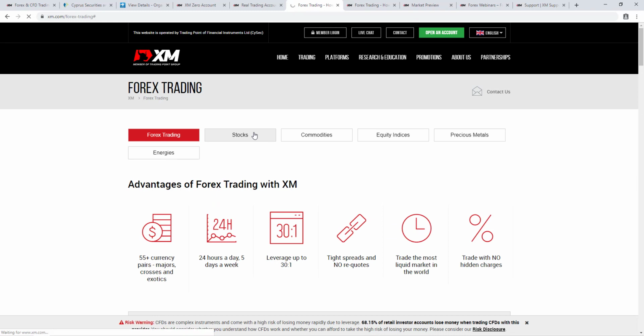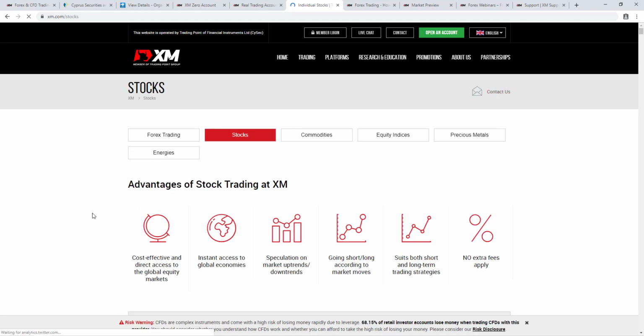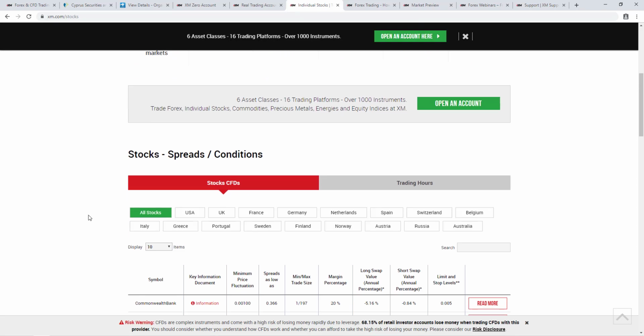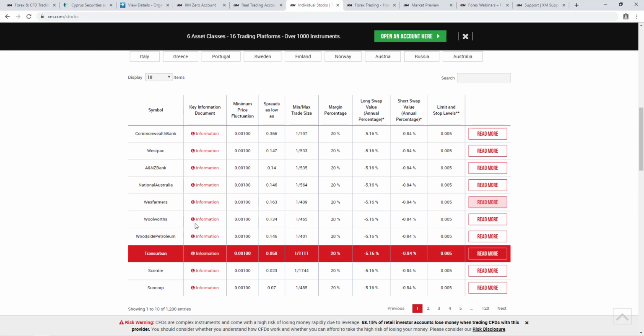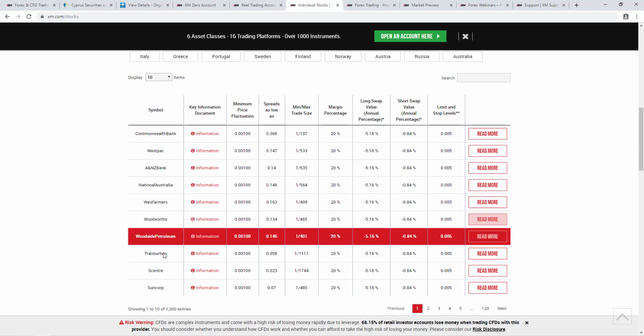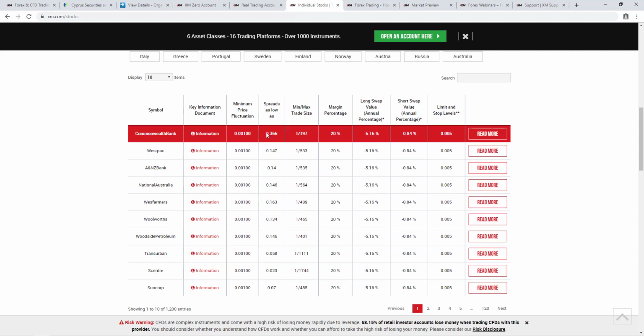Also has stocks information as well as commodities, indices, metals and energies. So if we look at the stock trading page, we can scroll down, lots of different available asset classes, which we'll also look at on the trading platform as well. US stocks, UK stocks, French stocks, and so on. And as we can see here, it gives us a lot of information on the different markets that are available to trade, the different shares available to trade, as well as the spread value, the margin requirements, swap values as well.